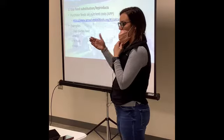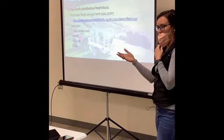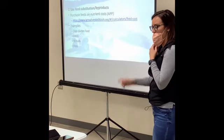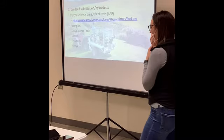Distiller's grains is another one. You can't supplement it at the same level as soybean meal, but it's a great substitute for a certain portion of the diet, and great energy feed, great protein feed too.